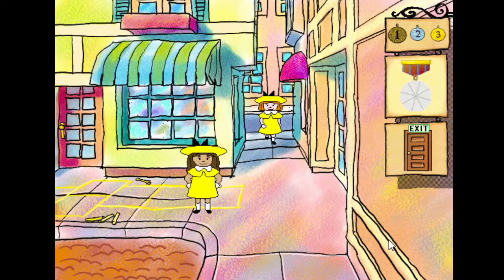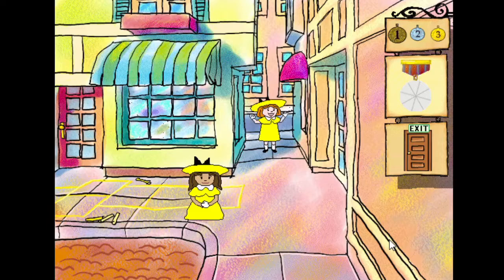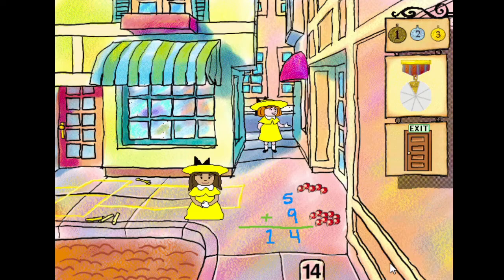This is my wonderful friend Yvette. She needs your expert advice for counting her treasures. For each question, add or subtract the numbers and click on the correct answer. I have these beads. I also have these. How many treasures are there all together? You are a star!